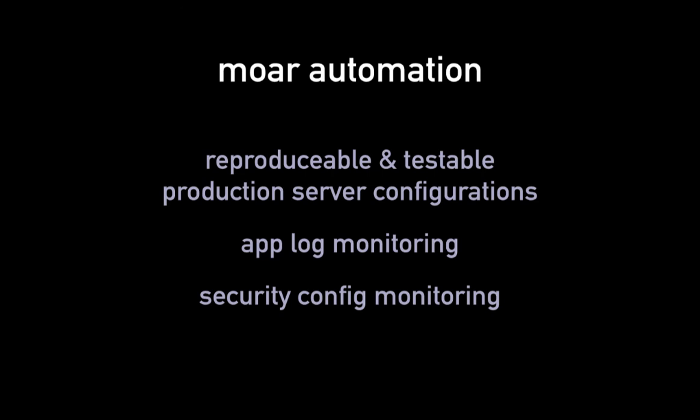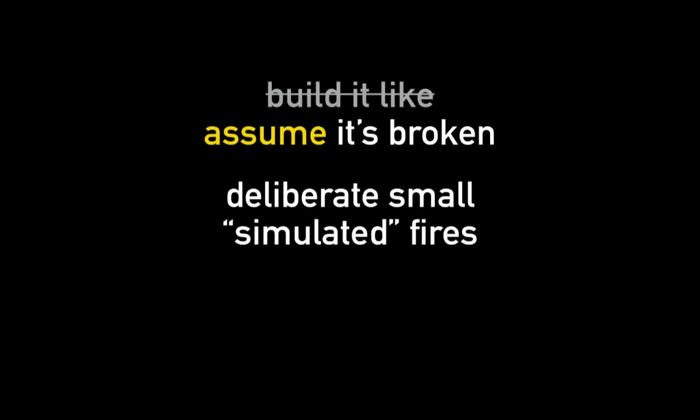So a really simple way to think of this is build my application based on the fact that it's broken. But even better, just assume it's broken. Go out and light deliberate small fires in staging or the basic areas of your production systems. There are great tools out there for simulating these outages and breakages.